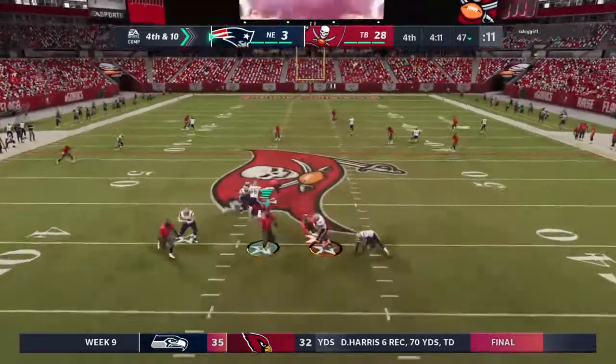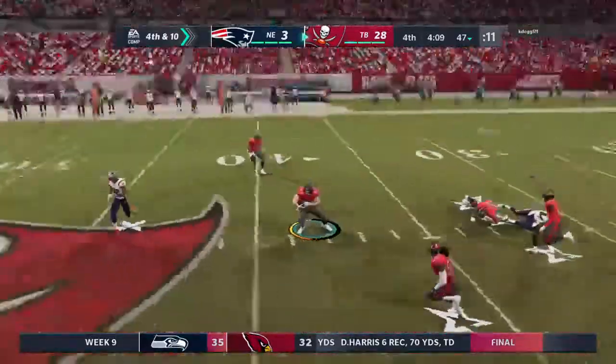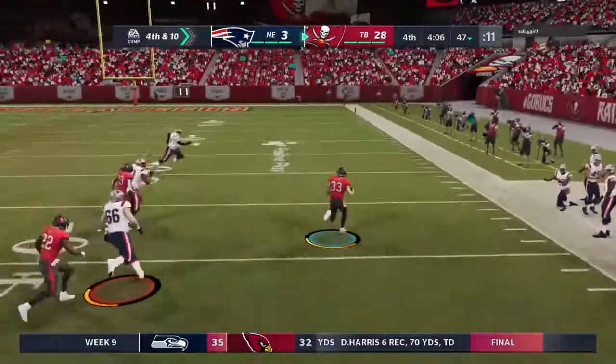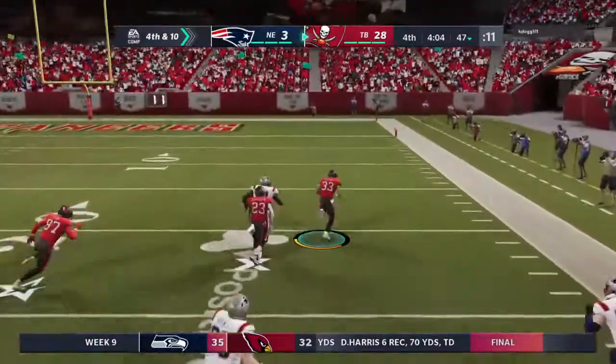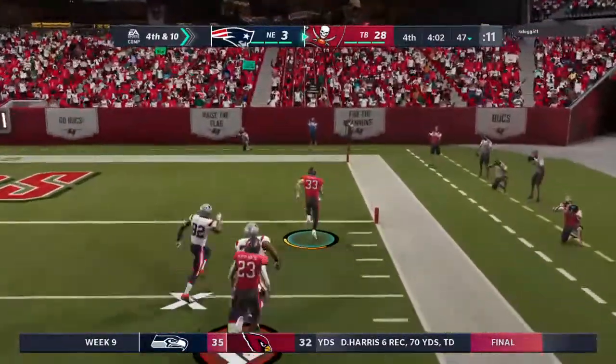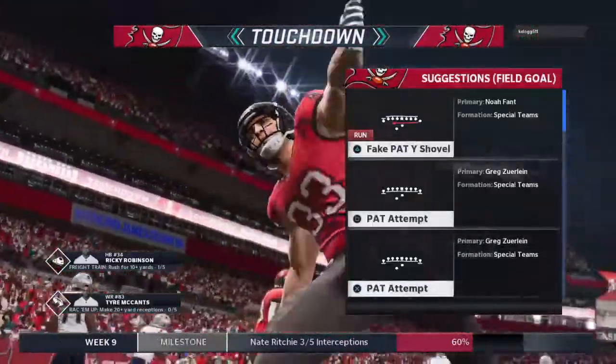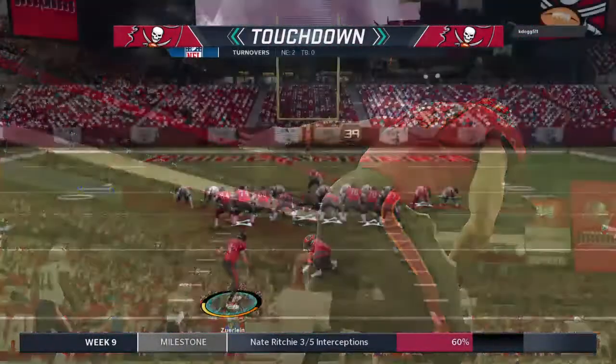Got to try it here. He's back to throw. Oh, and a bad throw there. It's intercepted. Picked off at the 38. And it's a pick 6. He brings it back to the house for a Buccaneer TD.